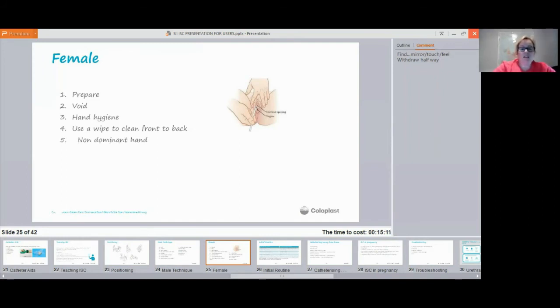With your non-dominant hand, you're going to spread your labia open, which are the two flaps of skin over your urethral opening. You find your urethral opening. Some patients can do this without using a mirror, and some patients need to use a mirror for this procedure as well. Slide the catheter slowly into the urethra. If the catheter goes into the vagina by mistake, you discard that catheter and you open a new one.